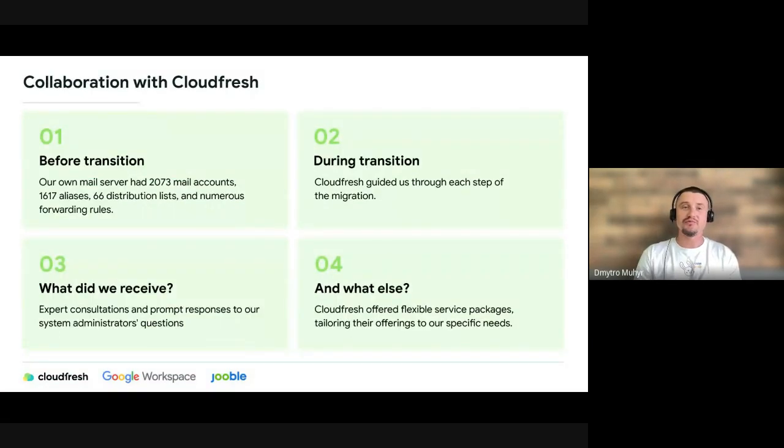During a time when Russia was heavily targeting civilian energy infrastructure, especially this winter, we embarked on a collaboration with Cloudfresh. Despite the challenges posed by bombs, power outages, and communication disruption, the professionals at Cloudfresh displayed remarkable planning and execution skills. Together, we successfully migrated our company to Google Workspace products.